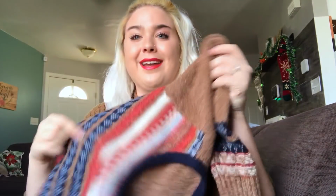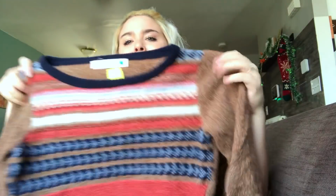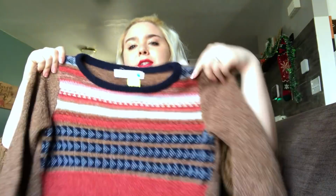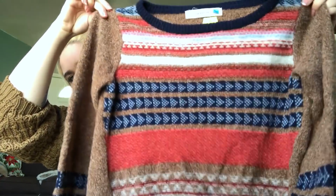The first bag. So I found quite a few pieces of Anthropologie on this trip and a lot of sweaters. So first one is this Sparrow, which is Anthropologie, and it's this really nice wool blend pullover sweater, and it was only $2.99, so that's really cool. It's actually cheaper than I thought it would be. I really didn't check the prices on many of these things. I just kind of threw them in the cart.